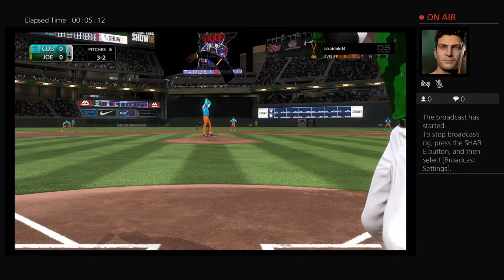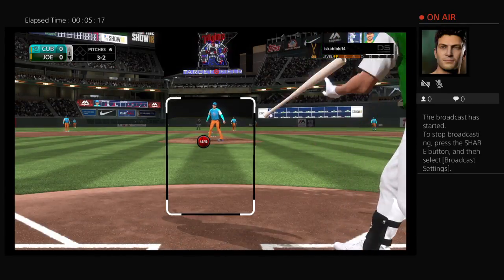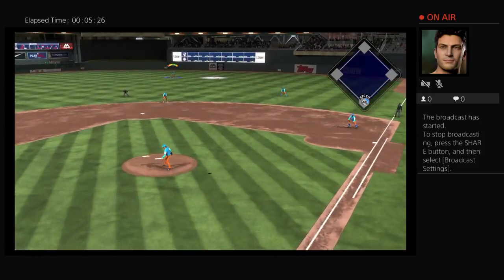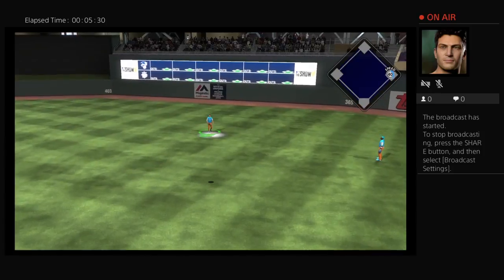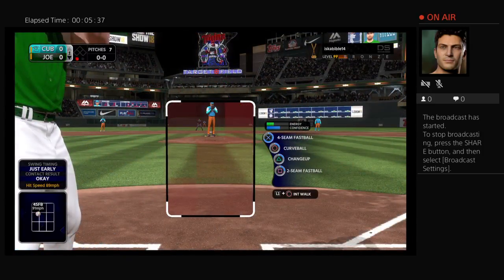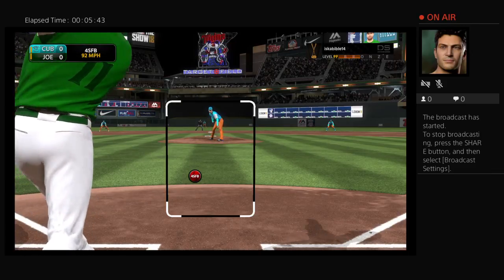Logan Forsythe waits on deck. Pulled toward right center field. Finley is there. Looks it into his glove and there's one gone. At the plate, Logan Forsythe. Second baseman. First pitch of the at bat. Swing and a miss.